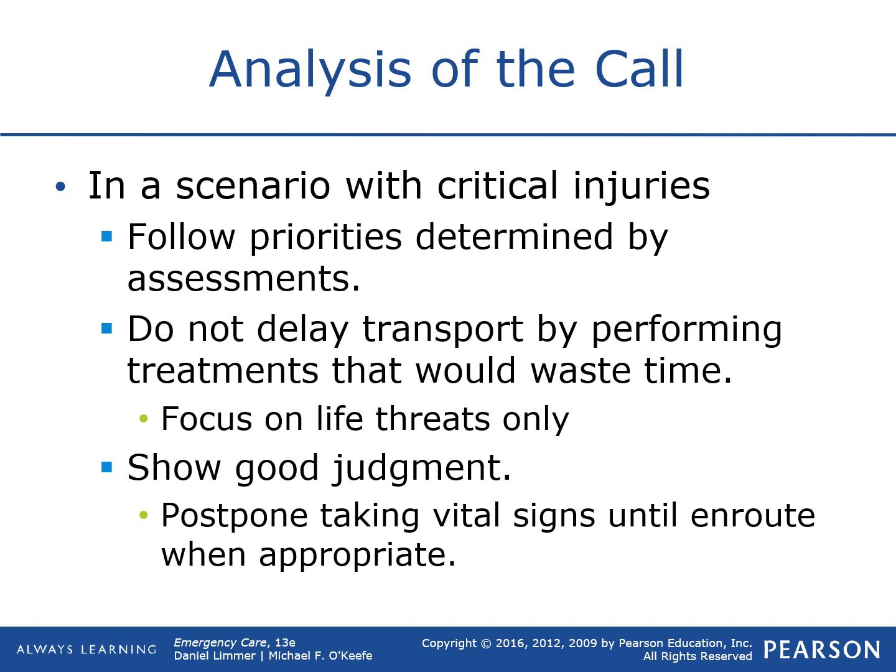If your patient does have critical injuries, follow your priorities determined by your assessments. Do your ABCs. If you have a threat to airway, then you stop and you treat that threat at the airway. Don't delay transport by doing other treatments on scene that might waste time. If you have a threat to your ABCs and the patient has a broken leg, don't splint that leg, get them on the stretcher and get them to the hospital. Focus on treating your ABC threat.